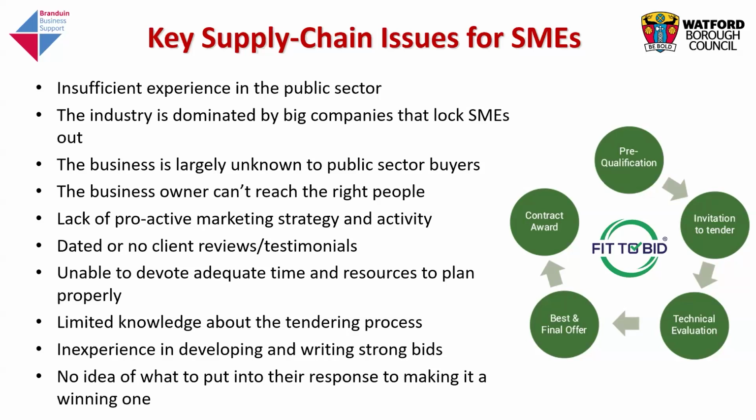The second one: the industry is dominated by big companies that lock small and medium enterprises out. That's a perception. It's not a fact. It's not a perfect market, but the fact of the matter is there is a lot of pressure on local authorities to use local, smaller companies rather than national, large companies, depending upon what the activity is. So that perception that it's locked out by large companies isn't accurate. What I can say is one of the reasons why large companies win tenders is because they respond to everything. When I was at Capita, they had an entire department, and still do, that does nothing but respond to tenders. That's worth bearing in mind, because their business is based around that.